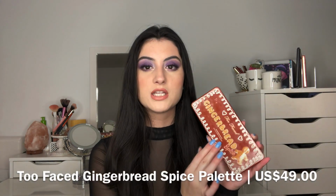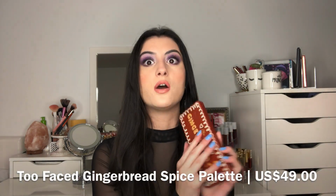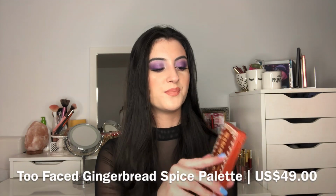So now my favorite Too Faced palette. Now this one I would definitely suggest buying over the other two, but again it depends on your color preference. I think this one right here is hands down the best for formula, color payoff, longevity, all of that. This is the Gingerbread Spice palette. They came out with this one holiday last year, and oh my gosh, is this amazing.